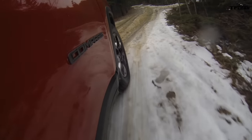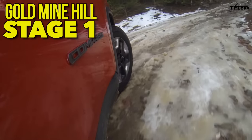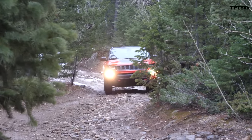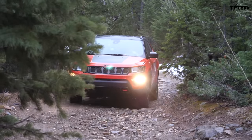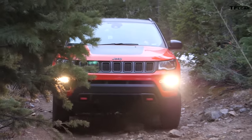You might be wondering, so the Renegade and the Compass are very close as far as their drivetrain, their powertrain, the tires, four-wheel drive system. So how are they different? Well, the Compass is actually categorized as a compact crossover. Renegade is a subcompact, but the Compass is a couple of inches bigger in length, and it has more interior volume, a little bit more cargo volume. And this is stage one, very rocky, steep.